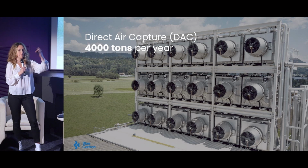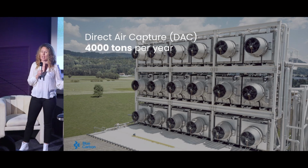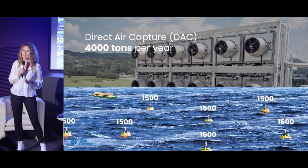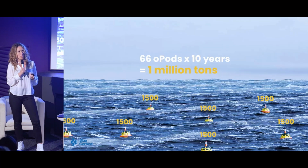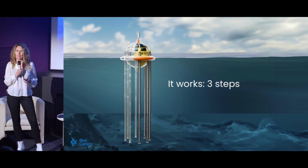And if you want to have a meaningful scale, imagine how much arable land and how many billions of dollars would be required. Now, if we compare that with OPODs, a modular network of carbon sinks with 71% of the planet available for scaling. So what can we achieve? Just 66 OPODs over 10 years can capture 1 million tons of CO2. That's not bad. And how does it work?